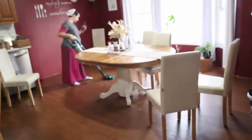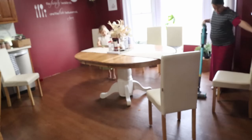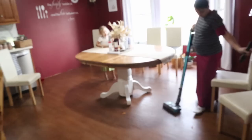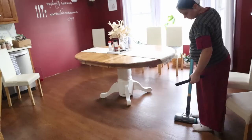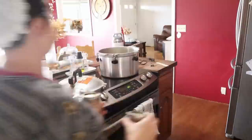So we're going to just clean up the dining area, starting off with sweeping, getting all the floors vacuumed, getting them nice and clean, and then I also wanted to go ahead and mop, but my day is definitely going to be cut up with keeping ahead of the canner and that type of thing. So we're just going to get some things done as we can. Hopefully we can get a couple areas cleaned up.